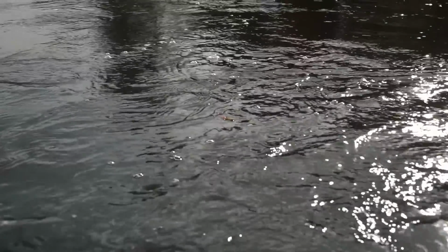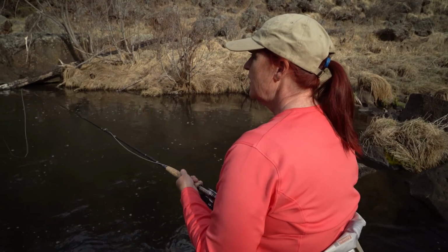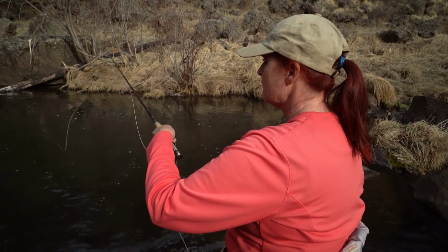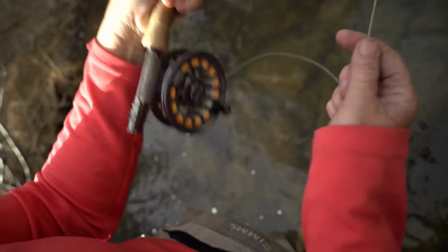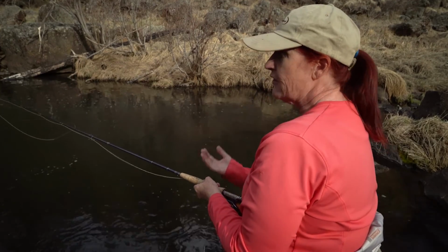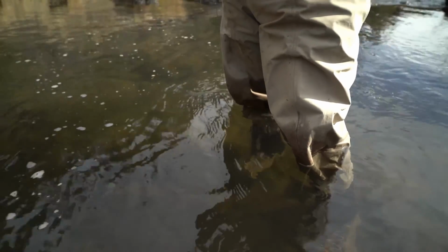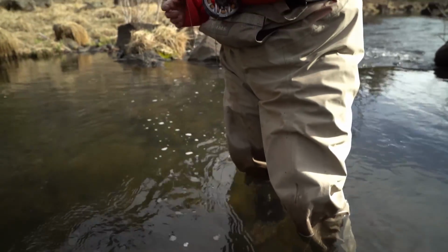To do that, sometimes we have to adjust our line. Adjusting the line on the water is called a mend. I can take my rod and just roll that line. I can get it in the same current as the fly, which causes the fly to drift naturally with the current, and that's how we'll get the fish to eat.